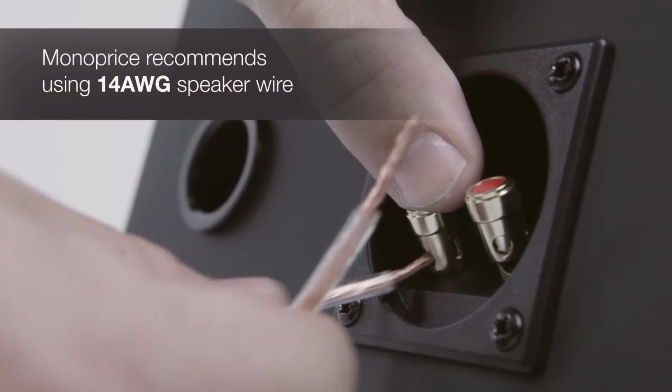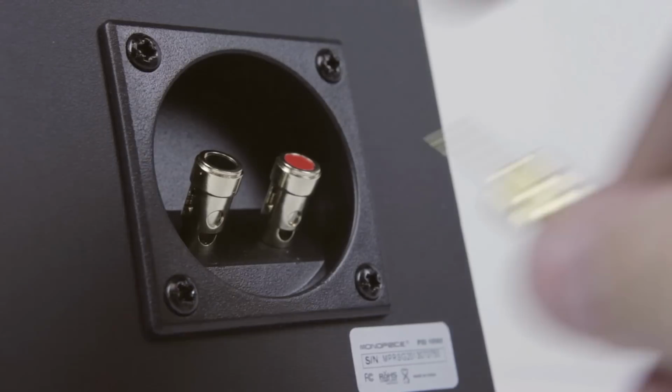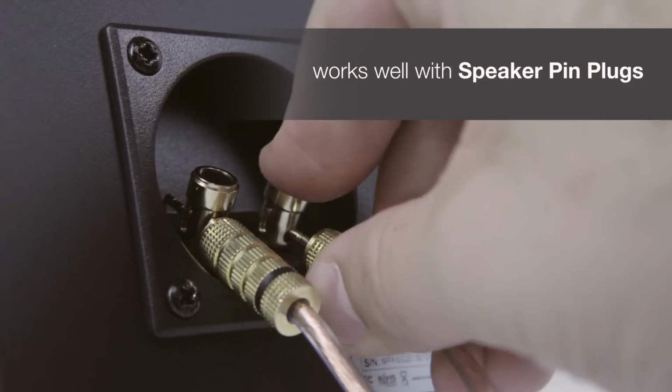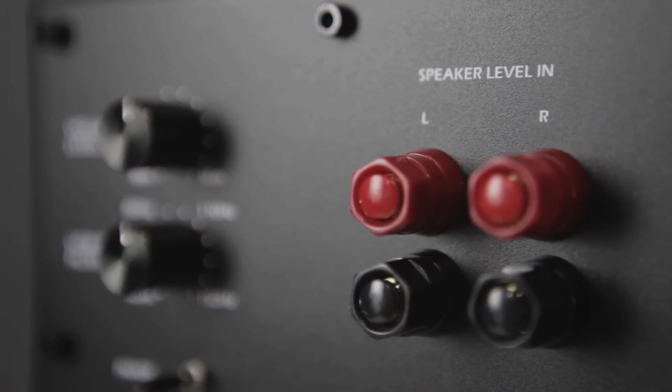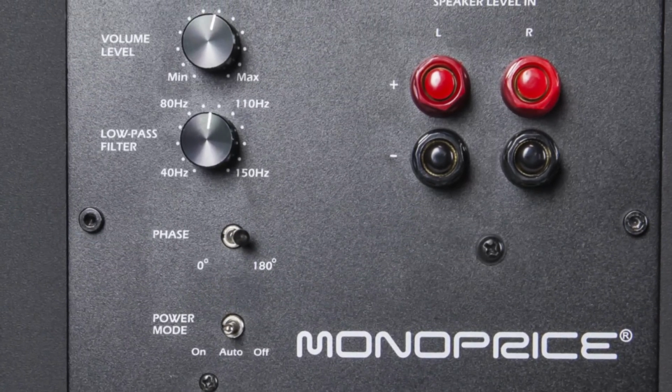The terminals on the center and satellite speakers feature a push and release design for simple wire connections. The subwoofer features flexible controls for the volume, phase, low-pass filter, and speaker level in.